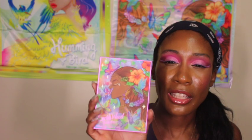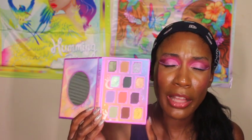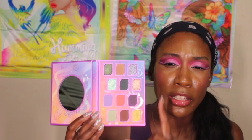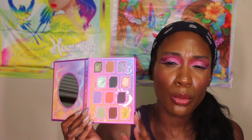Now I love the artwork on Tina's palette. I love it just as much as I loved her first artwork. As you can see, I have both of them in the background. But this is what it looks like on the inside. Now I heard people saying they felt like it was a little difficult to maneuver through her palette because she didn't have it set up the way Annette did, with an easy way to look at the color story. I don't feel like it's that difficult personally.